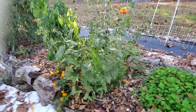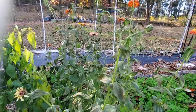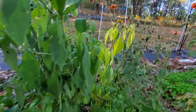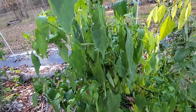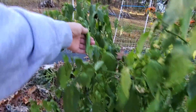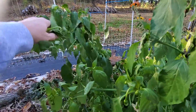You come over here, you can see it again, where the zinnias are droopy. I'm not sure I'm going to get any more seed off of them. These are the Anaheim peppers. The other ones I showed you were the jalapenos. So these are the Anaheim peppers. The few little Anaheims that are on here, just like that, it just came off in my hand. I'll go ahead and pick them.